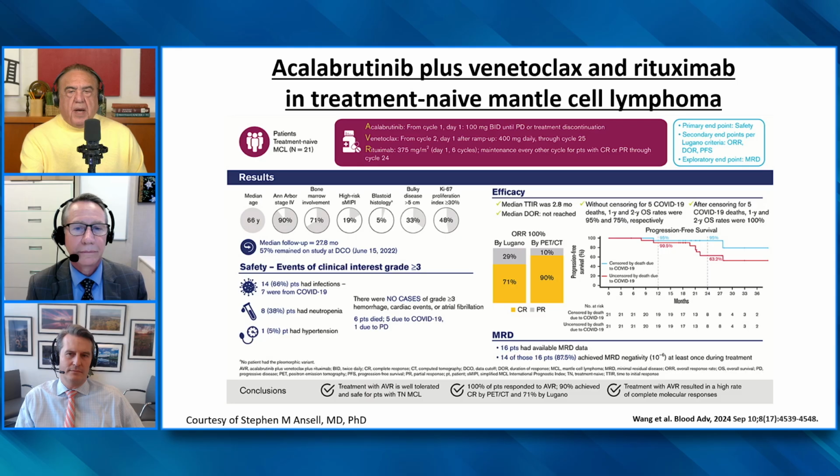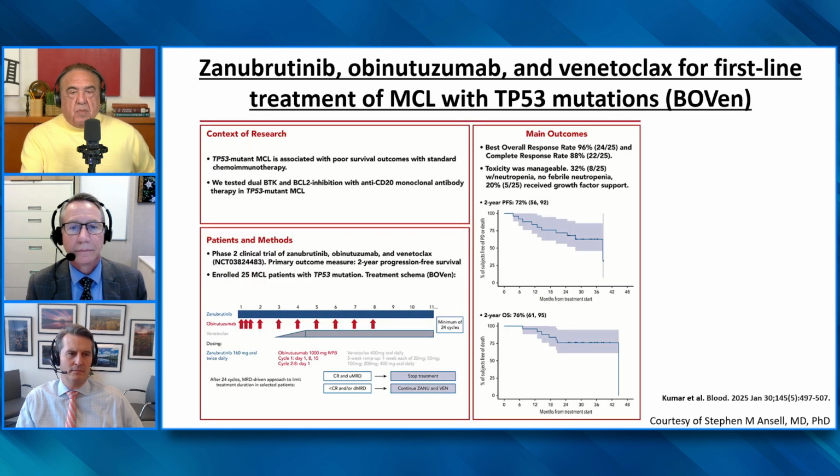So, Steve, what about bringing in venetoclax? This is another study from Dr. Wang looking at acala-ven and rituximab. Of course, we just saw the big AMPLIFY study in CLL, time-limited acala-ven that maybe is going to become first-line therapy. And also, Brian mentioned the study at Memorial there. They're using zanubrutinib, interestingly, and venetoclax in high-risk TP53-positive patients, with very encouraging results.